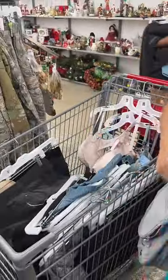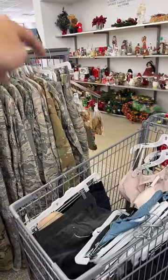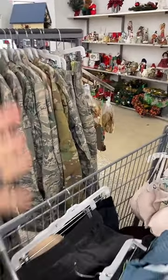It was $2. Okay. Hang it at the end of the rack. They'll find it. You want me to put a bra between the jeans and surprise? Put it next to the military outfits. I think somebody might pick that up with a bra.